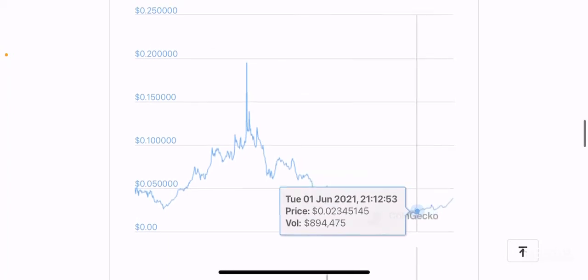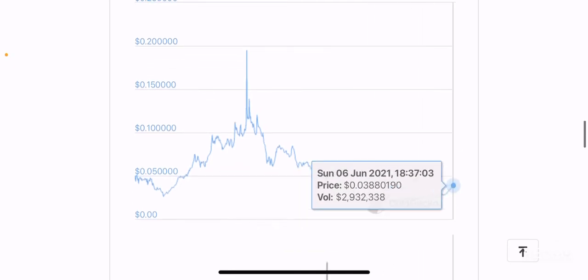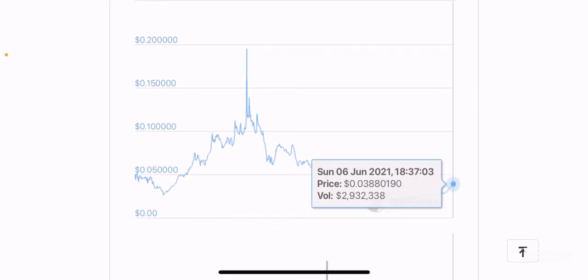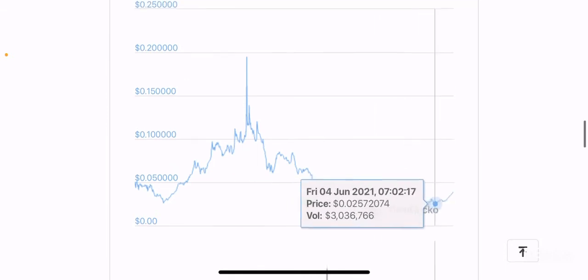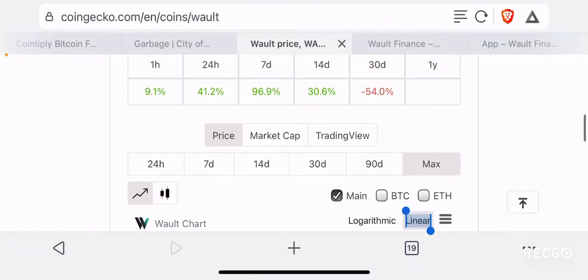Since the entire market is moving sideways, I think this token will also continue to move sideways or even make some really steep dips, which would also be a good buy opportunity. But if you want to buy it at this price point and hodl it for the long term, then it's a really good buy opportunity at this price point as well, right?